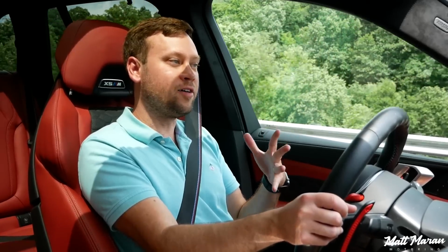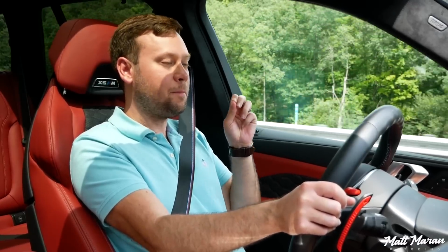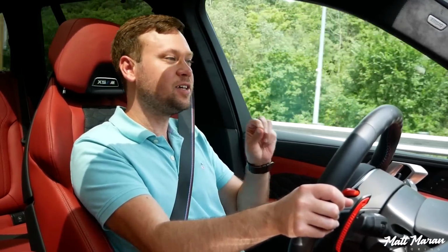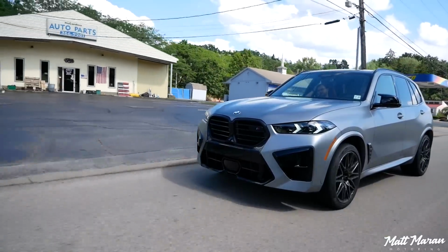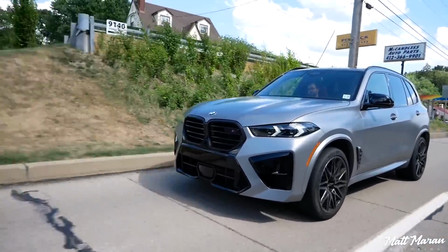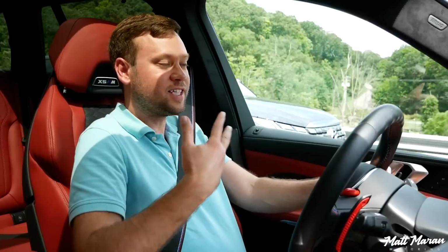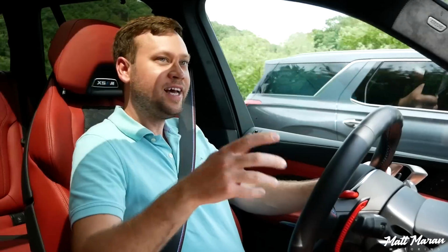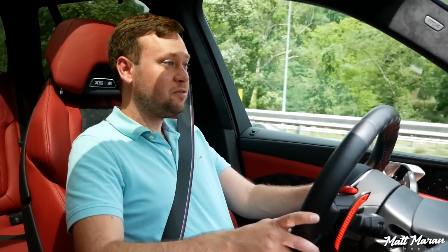I think BMW does a better job than others sometimes with allowing more customization and more ways to make the car perfectly tailored for exactly what you want and need from it. And I really like that. I think it really adds to the ownership experience and allows it to feel more like your car and customized for what you need and want and fit your life better. So yeah, overall, really good to have that.